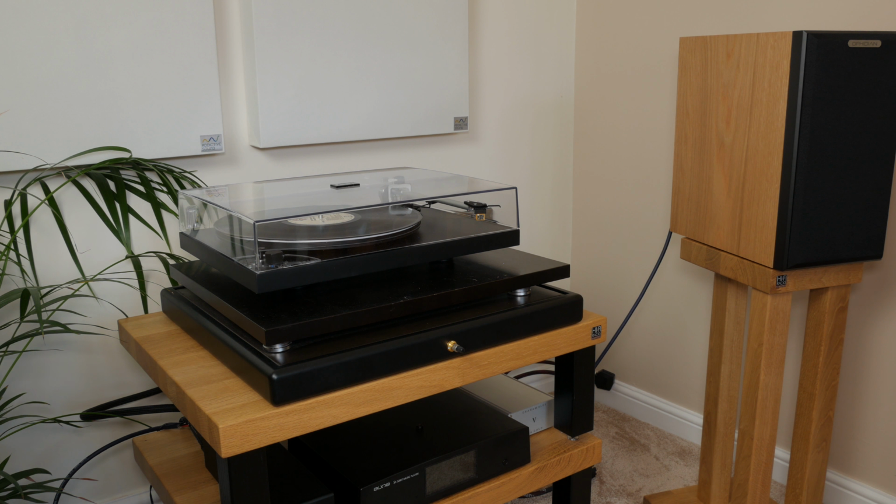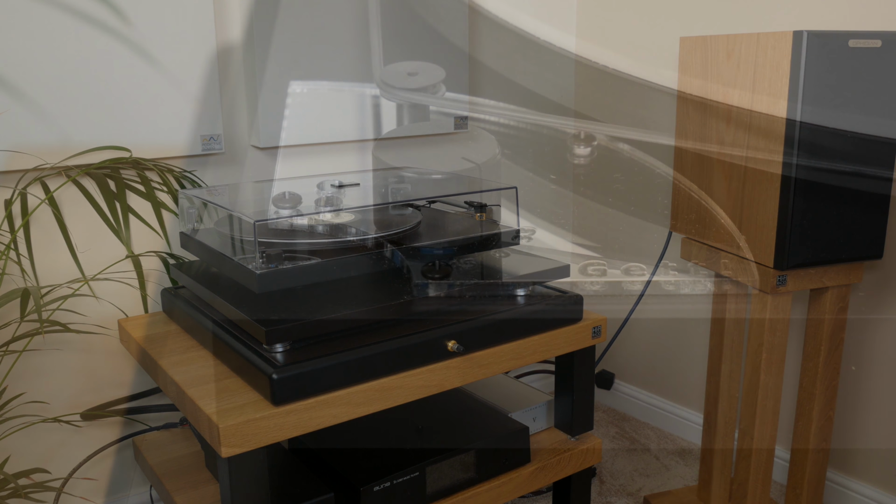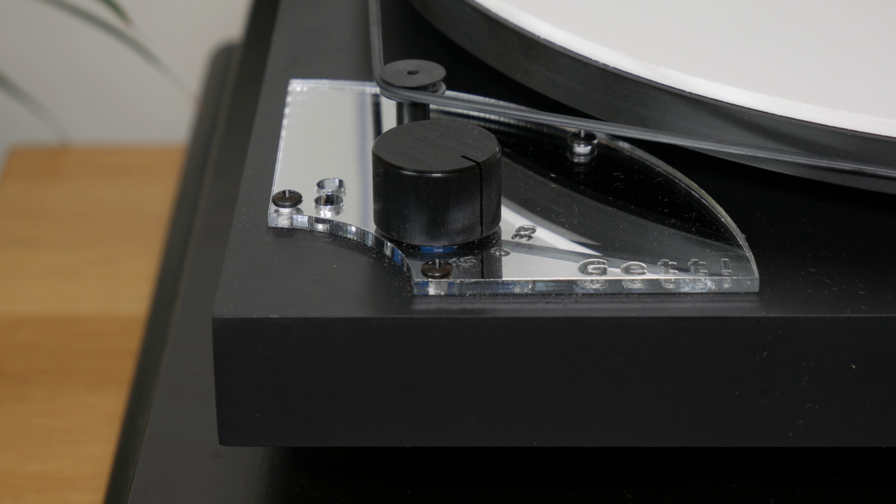If you just tuned in to a recent upload that I've made, you would have noticed that I've just received a new turntable from the Funk Firm. The turntable is called Gett, that's G-E-T-T. Now the Funk Firm are a new brand to me. I've never heard any of their products before, so a little disclaimer.